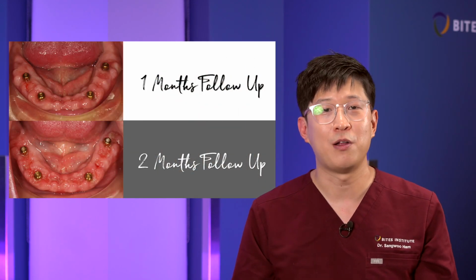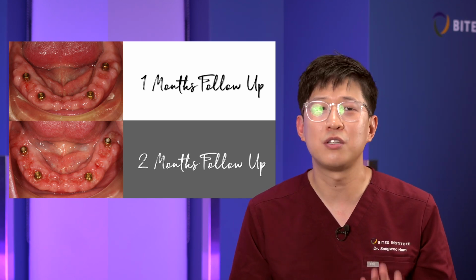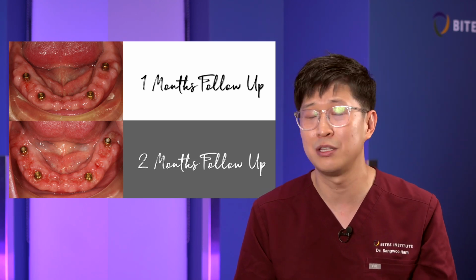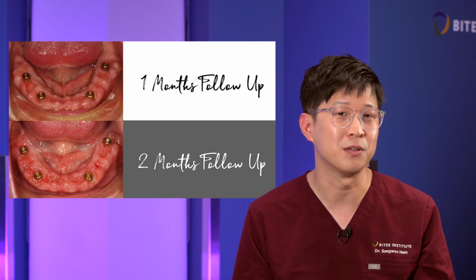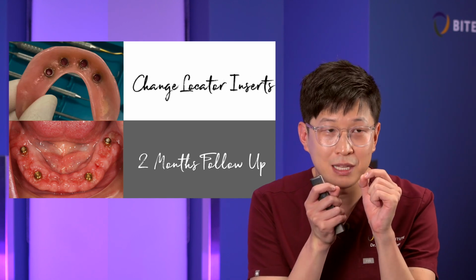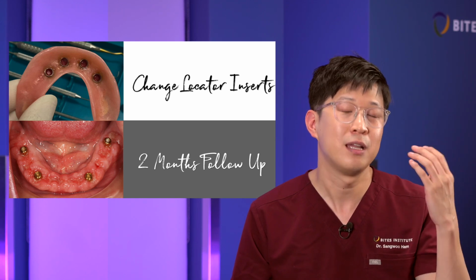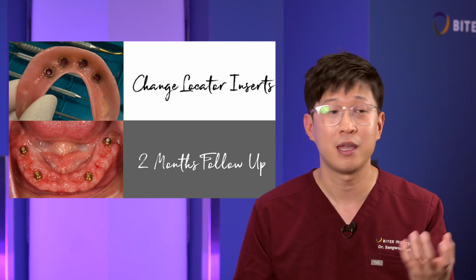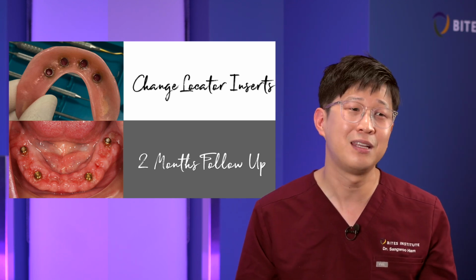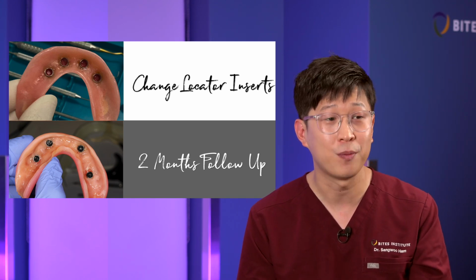So here is the 1 month follow-up and the 2 month follow-up of the case that we just showed you. You can see the overall good soft tissue healing around the fixtures. At the 2 week mark, there are 2 things that I tend to do for each case. Not every single time, but in many cases. First, I look at the sleeves within the housing. If the black housing is worn out, I change to a higher retention sleeve so that it'll have better retention. And sometimes I have to realign the case if the bone remodeling is significant. In the case that we did today, all I had to do was a little bit of realigning, but otherwise it was looking quite good, as you can see in the photo there.